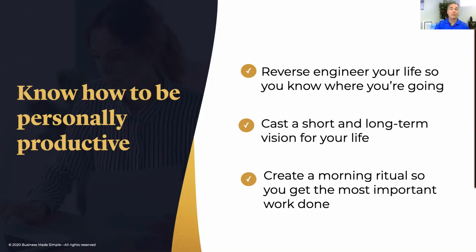And create a morning ritual so you get the most important work done. When you understand why mornings are so important, it actually gets you out of bed. And without a solid morning routine, the chances of your success dip dramatically.